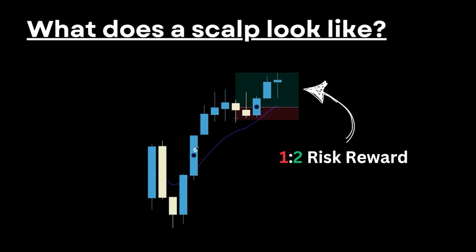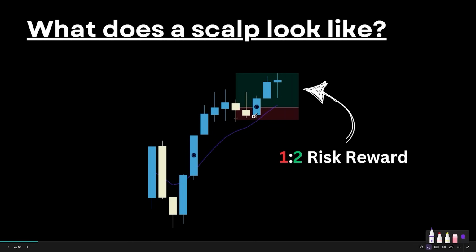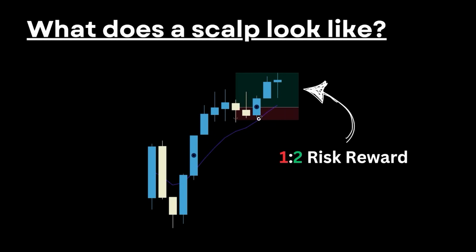So a scalp is pretty simply this. The stock makes a move, pulls back a little bit, and we buy calls, or we buy puts if it's bearish, and we sell higher in a day. This is a scalp. This is a 1 to 2 risk reward scalp. This is what it looks like.